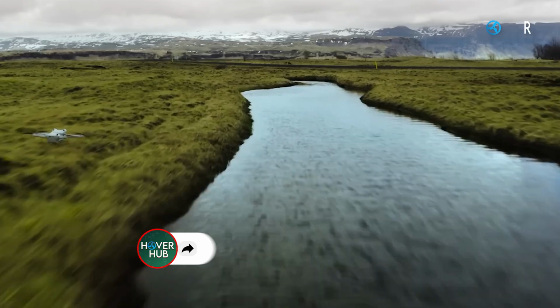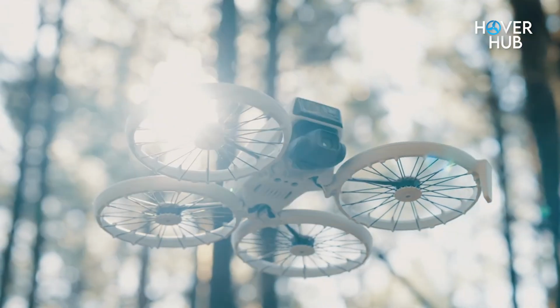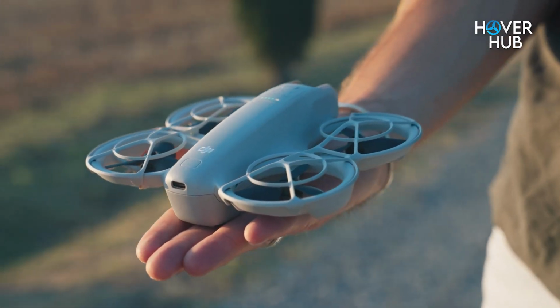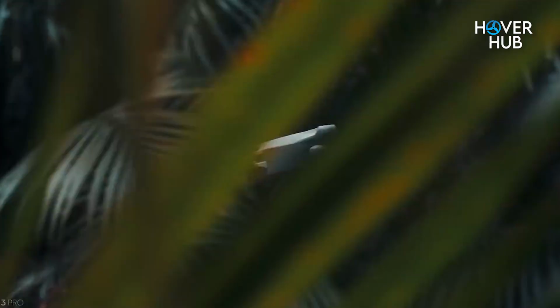Don't worry. Today, we're cutting through the noise and sharing the 5 best beginner drones to buy in 2025. Your perfect first co-pilots into the skies.